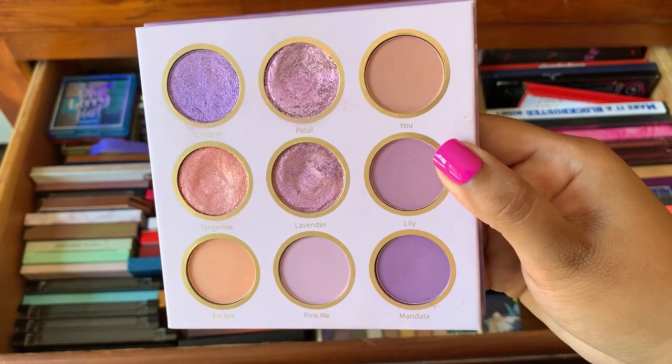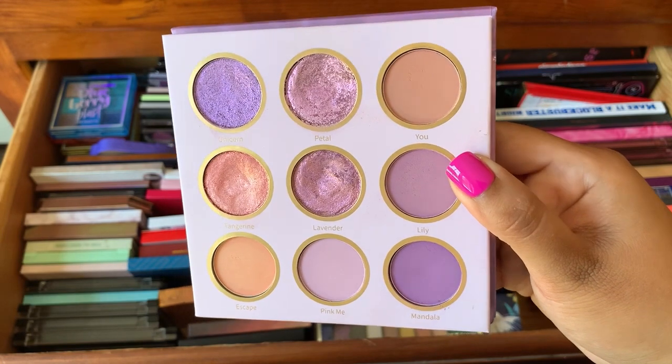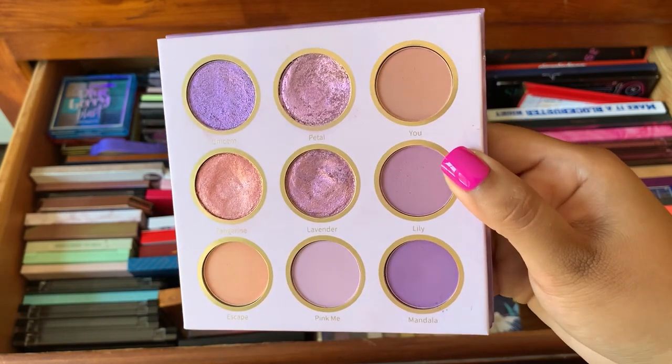I wasn't the biggest fan of this palette, honestly, but I did purchase another one just to check out their formula again, because this one I honestly wasn't the biggest fan of.